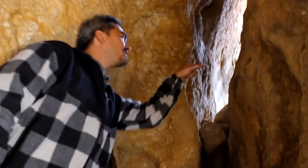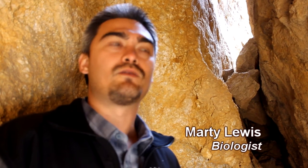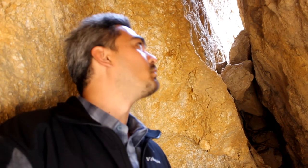What is it? A bat? Yeah, right there. Just decided to look at some stuff around here because there's signs of a settlement or something like that where people would hang out, and we were checking out this cave. A couple of moments ago we were speaking really loud, but now we're speaking really soft because we just stumbled upon the current resident of this cave system, which is a little bat.